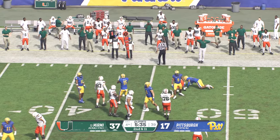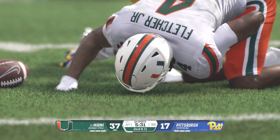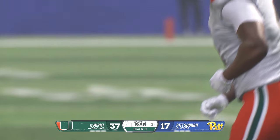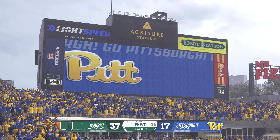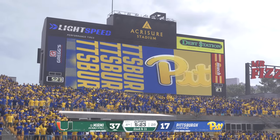They'll stop him behind the line for a loss of 1. Well, I don't think the offensive line gave the back much of a chance at all. Now, give credit to the defense. It was almost like they were anticipating a run and got up close to the line of scrimmage in a hurry.